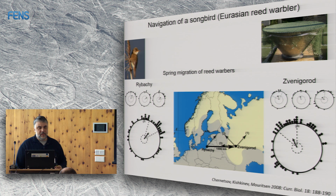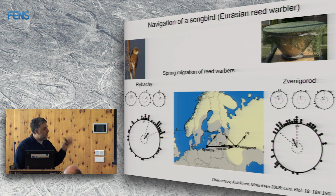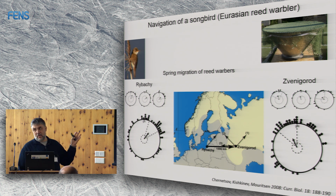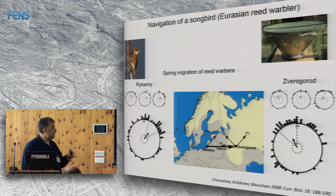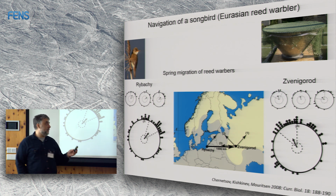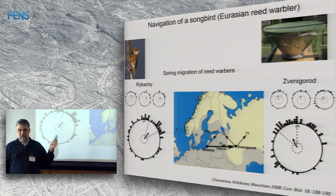And I worked with another model. I worked with Eurasian reed warblers, and I'll show you how we were able to show that these birds very probably use the magnetic map, and they use the information that is transmitted by the ophthalmic branch of the trigeminal nerve for their navigation. Now someone asked, how do you choose a study species? This is a nice example, because no one had used reed warblers for orientation experiments before myself.